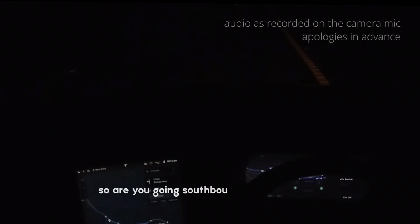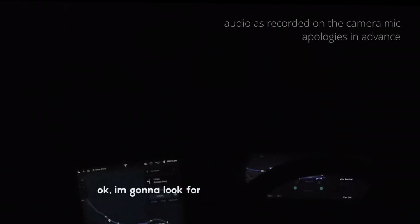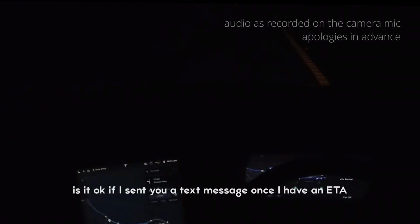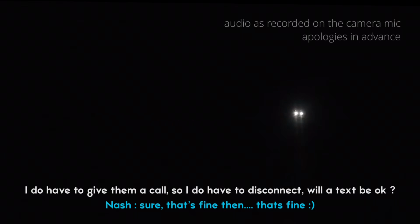So are you going southbound or northbound? I'm going southbound from Sydney. Do you know what exit you're by? It's the Heathcote exit. Okay, I'm going to look for a provider in your area. Is it okay if I send you a text message once I have their estimated time of arrival? Can I stay on the line if it's okay? Okay, so I do have to give them a call, so I do have to disconnect this call. Sure, that's fine then. So is a text message going to be okay? That's fine. Alright, I'll send you a text shortly.